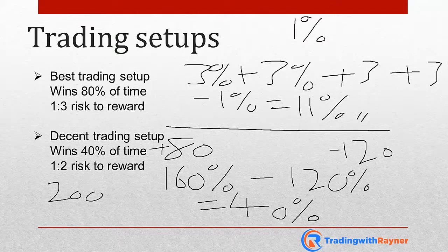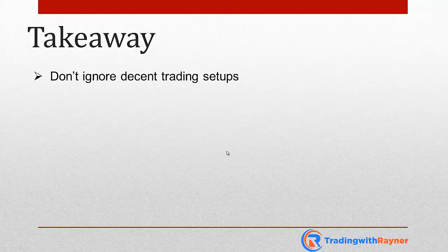So what is my point? My point is this: do not ignore decent trading setups and only wait for the best trading setups. If you're always waiting for the best trading setups, the A+ setups, then you're actually leaving a lot of money on the table. Right? Because there are other trading approaches that may not have such a high win rate, but they still can make you money over the long run.